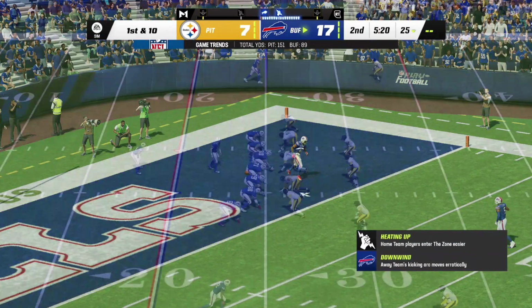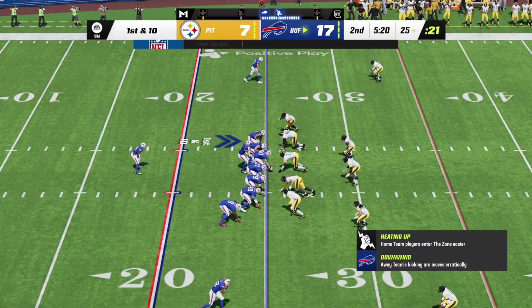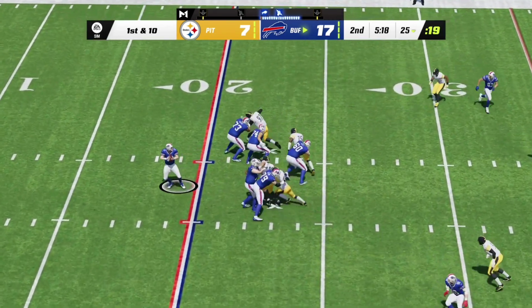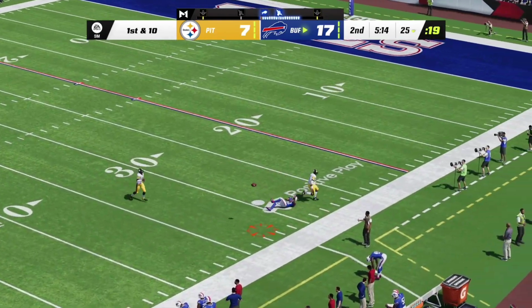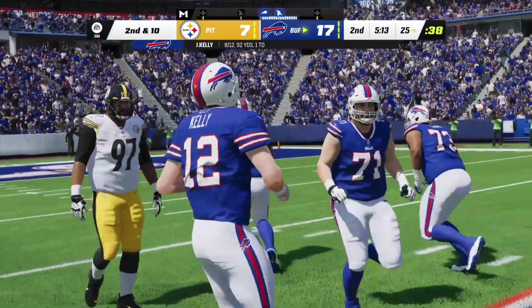And he'll decide to not bring this one out as their drive will begin at the 25. The Bills come to the line to start their next drive. Now a first down throw. Kelly airing this one out for Evans. And he bats it away, and it falls down incomplete.